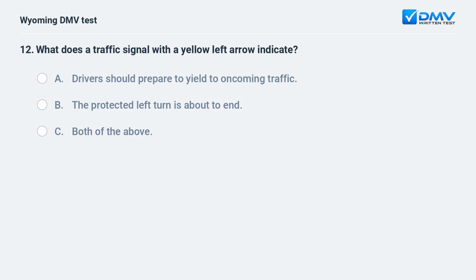What does a traffic signal with a yellow left arrow indicate? A. Drivers should prepare to yield to oncoming traffic. B. The protected left turn is about to end. C. Both of the above.